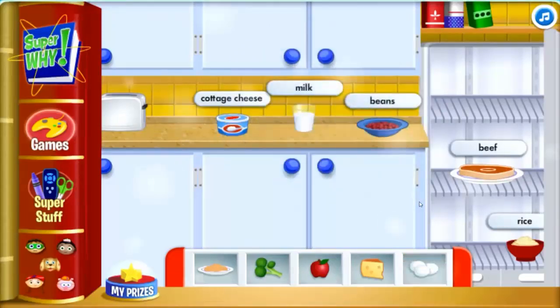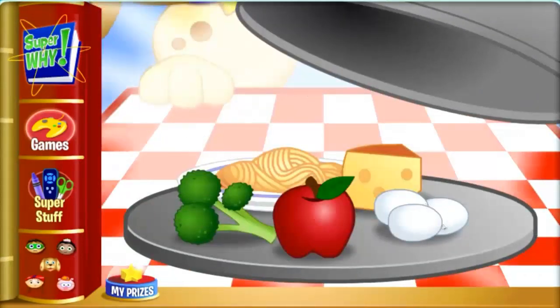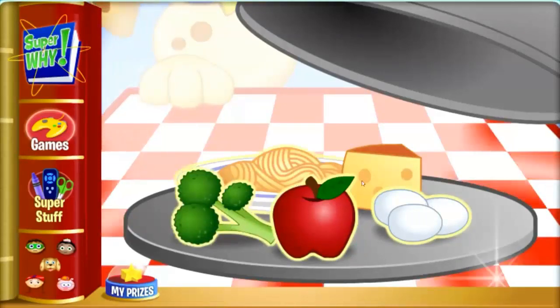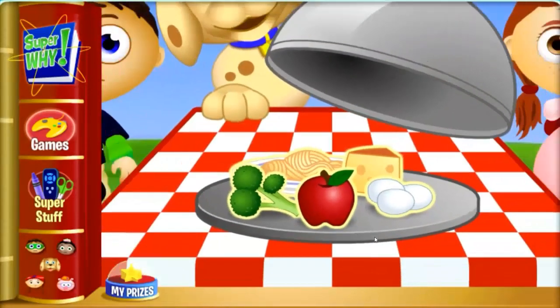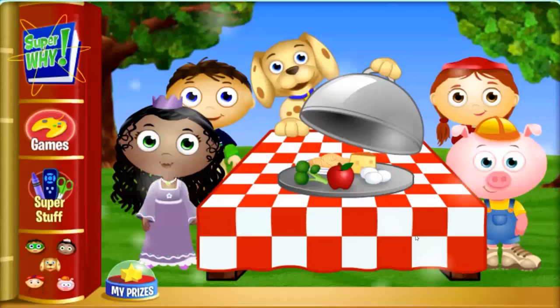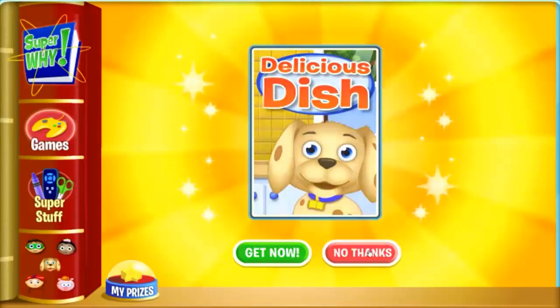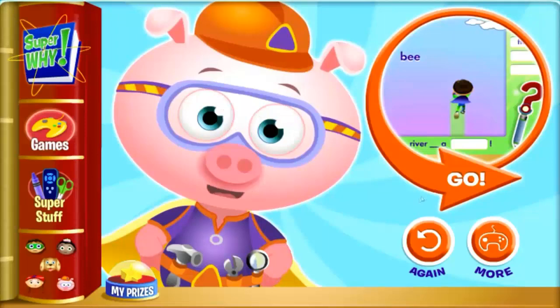Woof, woof! Create a healthy meal using protein, fruit, vegetables, grain, and dairy. Give your tail a wag. We are so excited to eat our delicious dish. Woof, woof. Thanks, Super U. Amazing. You earned a prize. Get it now. No thanks. Great job. Play again or try another game.